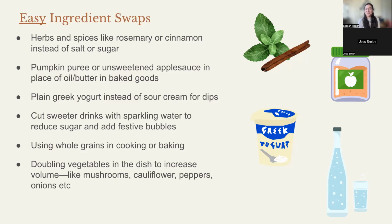If you get one of the flavored yogurts, not only is it going to have more sugar, but it might be a different taste than you're expecting. But definitely challenge you all, try plain Greek yogurt in place of sour cream, see what you think. And it's certainly a great idea for dips.